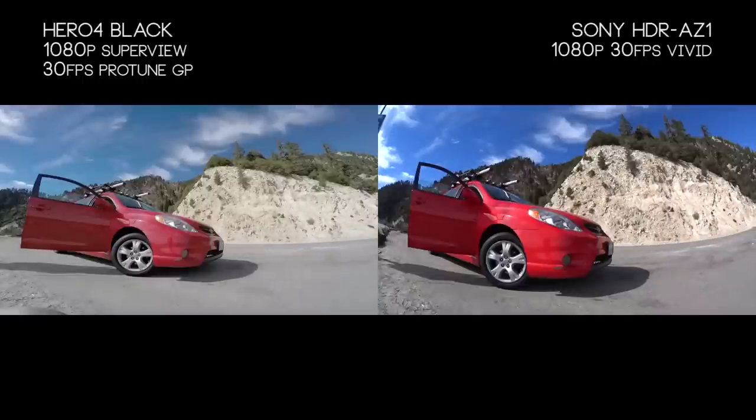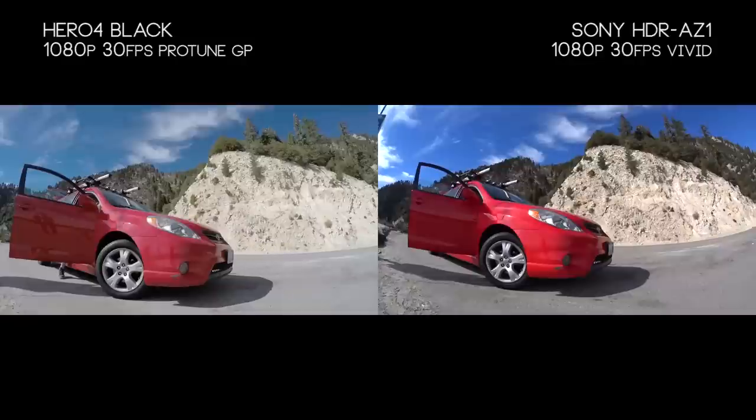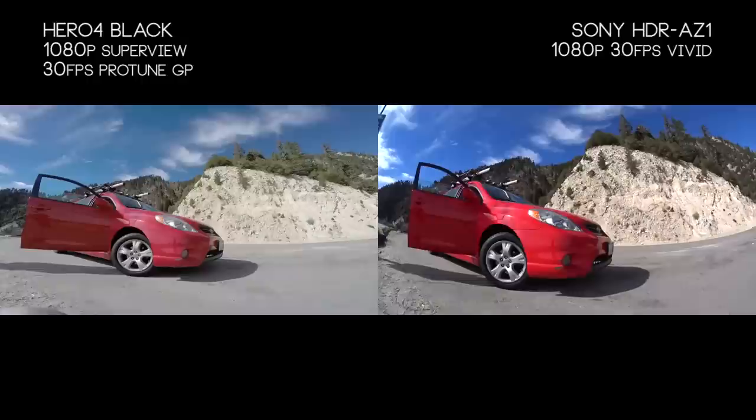Now this adds a little bit of distortion. You'll see as we pop back to this, the wheel is basically a complete circle and the cars that drive by aren't as squished, but you'll see as we switch back here to Super View, the wheel is kind of squished in, that minivan is kind of squished in. And that's kind of one of the downsides of filming in this mode, but if you're in a very tight environment, it's a huge advantage.